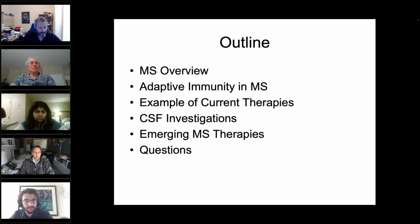I'd like to just give a brief overview. I think there was plenty covered in the first talk, and really focus on adaptive immunity and multiple sclerosis. I'd like to just highlight some of the current therapies as an example of what we do currently in terms of treatment for our patients with multiple sclerosis, before transitioning to highlighting briefly a few emerging therapies, some of which I think are very interesting from the perspective of spinal fluid examination.